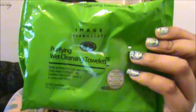These work wonderful if you're allergic to chamomile, because I am, and I can't use the e.l.f. ones, and I can't use the Neutrogena ones and the Walgreens version ones. I can't use any of those because I'm allergic. So Mary picked these up. I read the back and they don't have any of that, and they work really well. They take all your makeup off, after I wash my face anyway. But mascara, it comes out beautifully with this. This is really perfect, and it's Image Essentials.